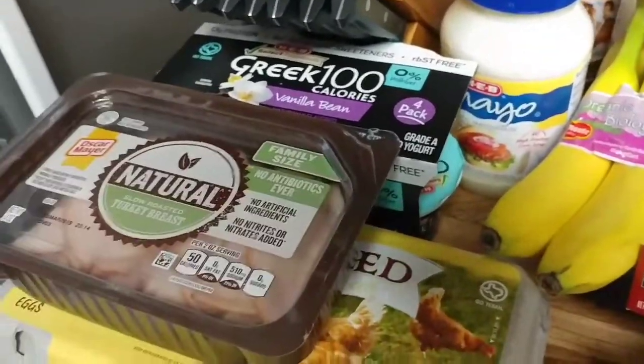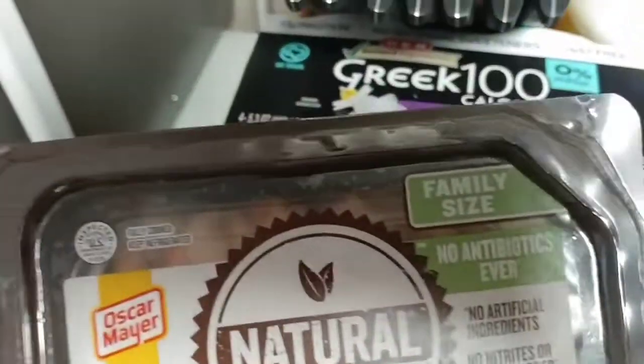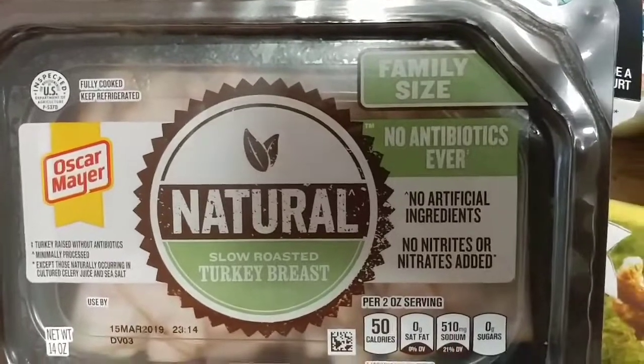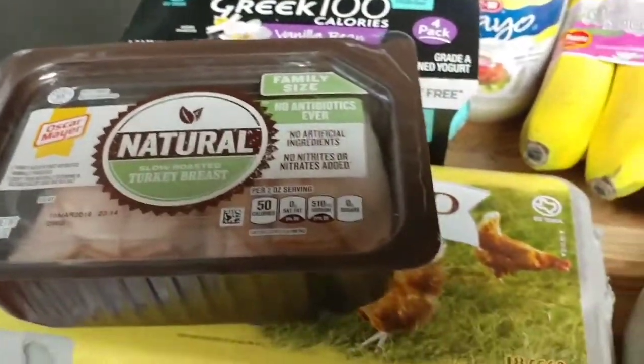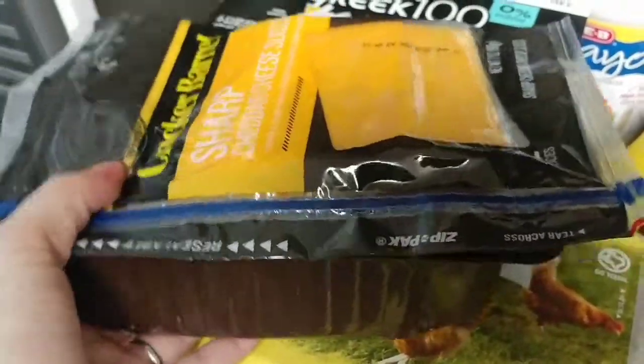I did get the Naturals one. It is no antibiotics in it, and so I thought, you know, this isn't a bad one. It also has no artificial ingredients and no nitrites or nitrates added. You definitely don't want any added nitrites or nitrates in any of your meats, so if it does have them, you probably should just stay away from those altogether.